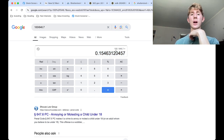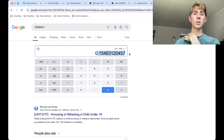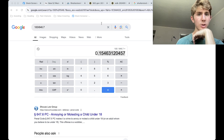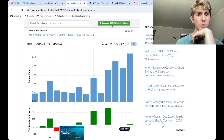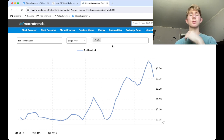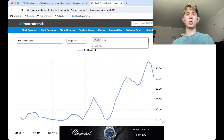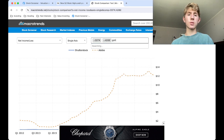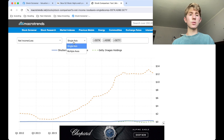For a benchmark, I have investments in Ulta Beauty and they have over 20% and they're a retail company, so I have no business investing in Shutterstock. Maybe you do. Compare margins against competitors. I'm just going to do it for the laughs and giggles. But just because of that disappointing return on capital number, I'm not going to consider this one.